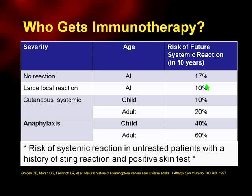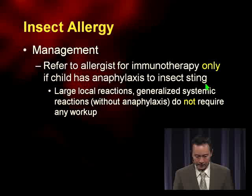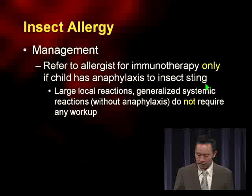Does that sort of make sense? No? Now, all right. So, like I was just mentioning, you only need evaluation if the child has had anaphylaxis to insect stings. Adults are different, but you guys don't care, so it's good.